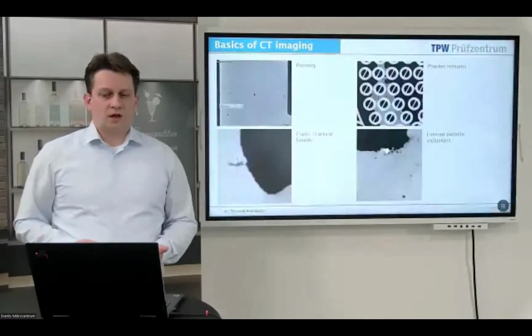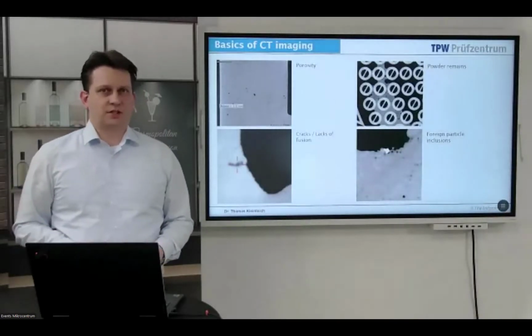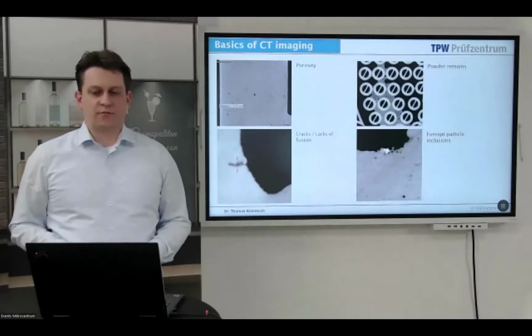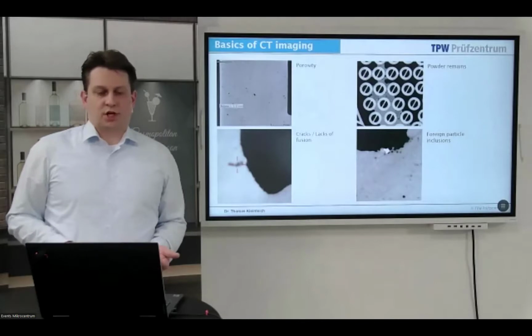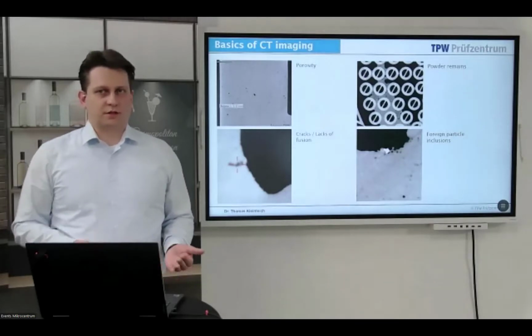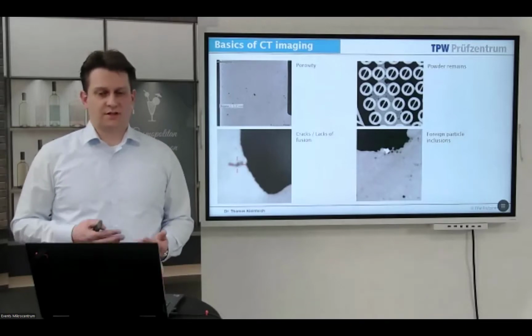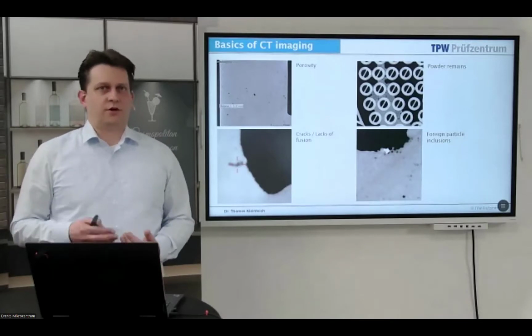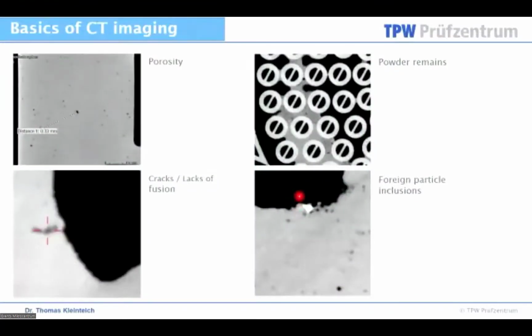And now this can be used to check for porosity. As I said, this can be used to check for remains of powder in additively manufactured parts. This can be used to check for cracks or lacks of fusion that you may see in additively manufactured parts, or for inclusions of foreign particles that differ in their X-ray attenuation from the base material, so that you have a nice contrast as here. So you see this particle has a higher X-ray attenuation than the base material, and that's why it's shown so brightly.